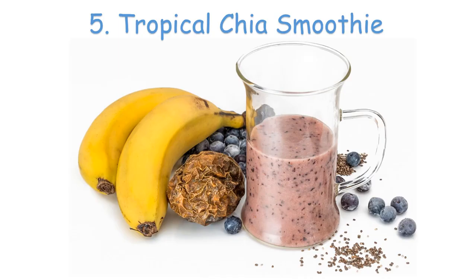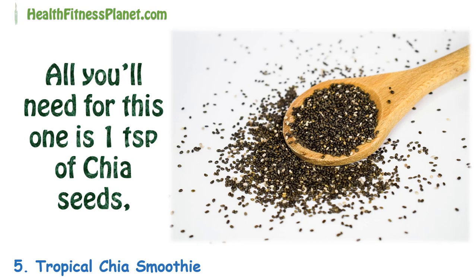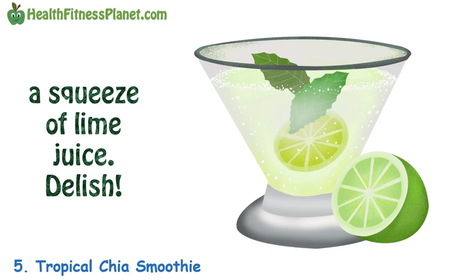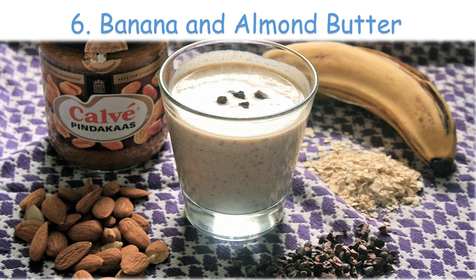5. Tropical Chia Smoothie. This one is full of good, healthy stuff, and it's low in calories. All you need for this one is 1 teaspoon of chia seeds, 1 cup of coconut milk, 1 cup of frozen pineapple chunks, 1/2 cup of yogurt, any kind will do, coconut is best though, and a squeeze of lime juice. Delish!